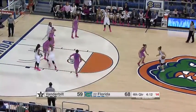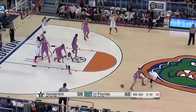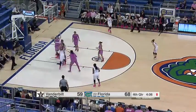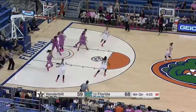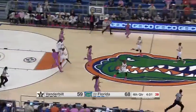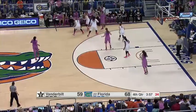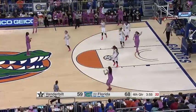Vanderbilt really needs to score this trip. Cannot have an empty possession. Looking inside to Webb, but they'll dump it down instead to Bell. And Bell rimming out, no good. Ronnie Williams cleans the defensive glass. Florida with 3 on 3, maybe a better decision to pull it out. Under 4 minutes to play in the fourth.